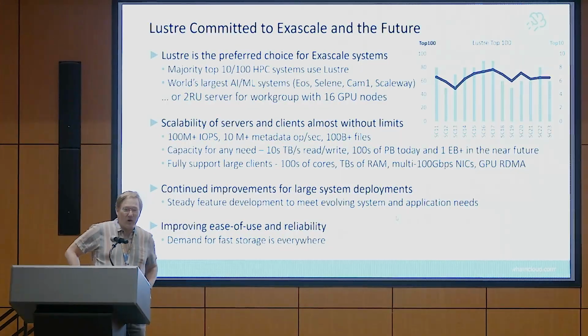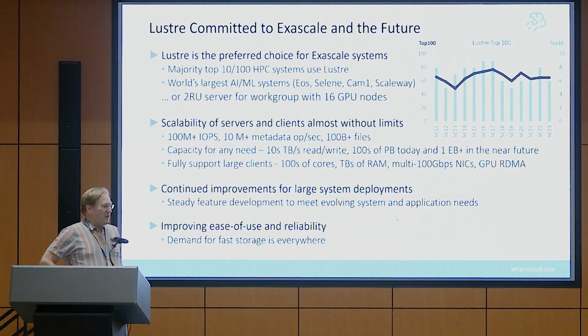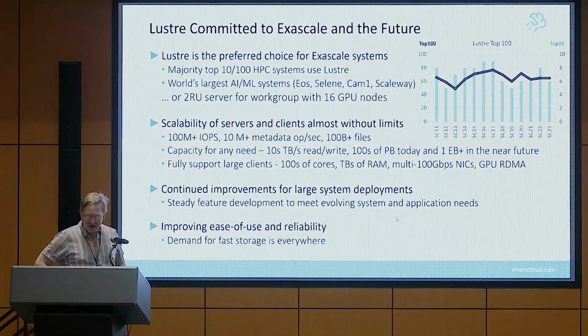There we go. So Lustre has been around for a long time, but continues to do pretty interesting things. As you can see from the graph, which I stole from Peter Jones, we continue to be the majority of the systems in the top 10 and the top 100, which is great. As Morris was mentioning, we're getting a lot of interest from machine learning environments, training.